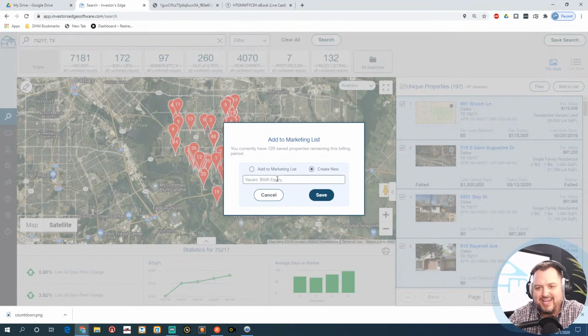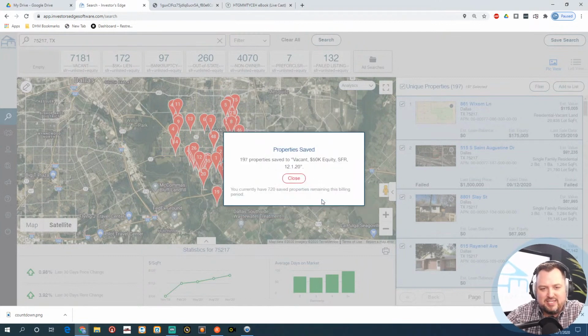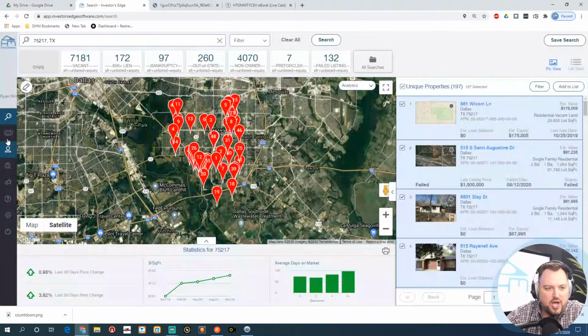And these are, I didn't select single family houses, but I could have said just single family houses. So that'll whittle this down a little bit. And then I can also say 50K of equity, and I can put the date in there, and I hit the save key right here. And that save key is going to give me all those properties.